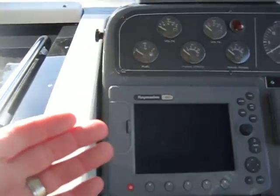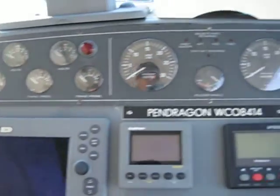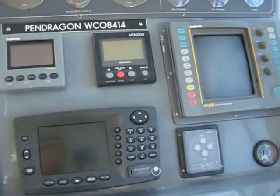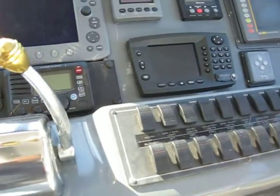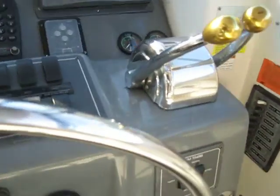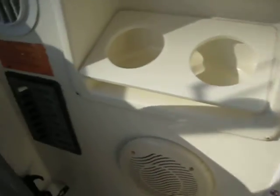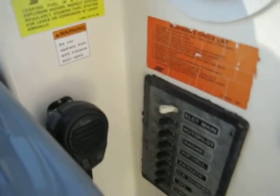As listed, Raymarine C80, and as you can see, the rest of the electronics up on the helm. I'm going to go nice and slow so you get a real, real nice view. I know it's tough in still pictures, but I want to give you the feel. There's the EPIRB. Just trying to show you everything that I think would be pertinent.